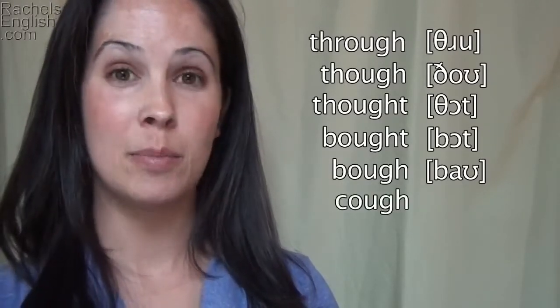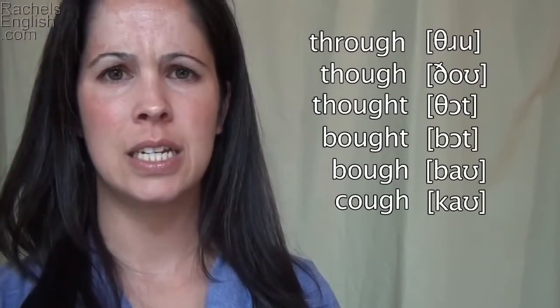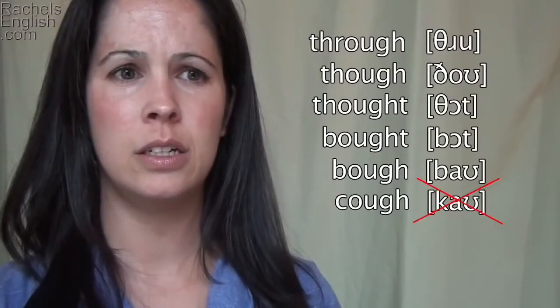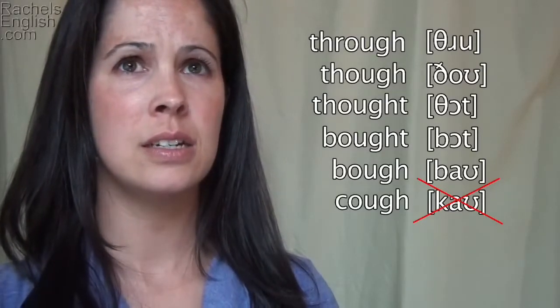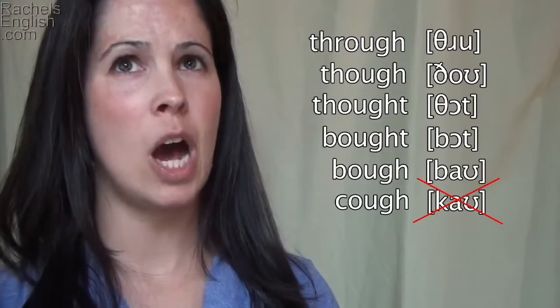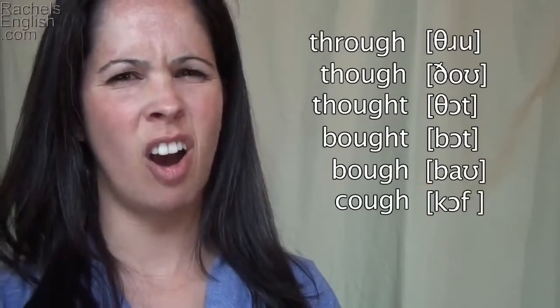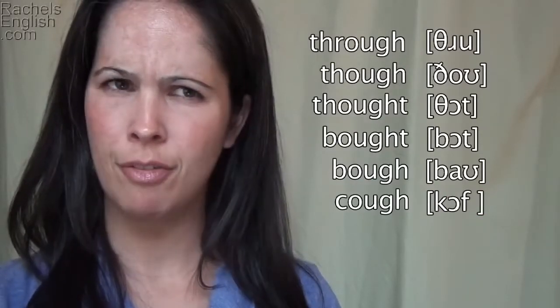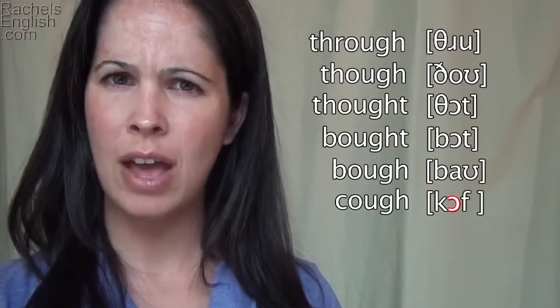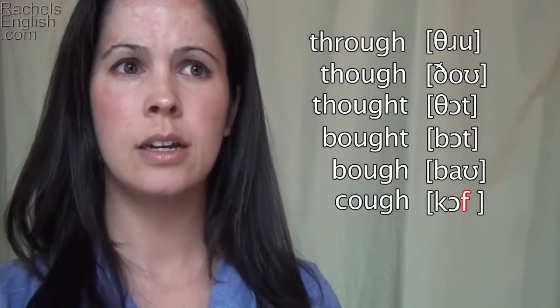Bow becomes cow. Yes, cow is a word. But wait, that's not how cow is spelled. This is how cow is spelled. So this, even though it was bow, isn't cow. It's cough. Cough. So we have the aw vowel and somehow an F consonant has crept in.